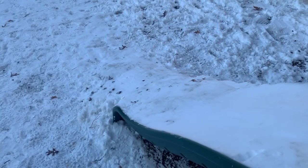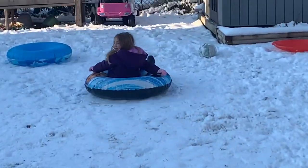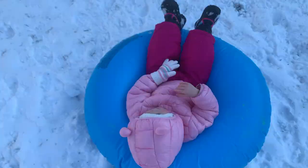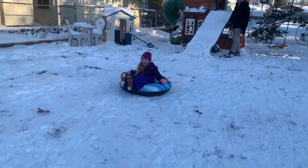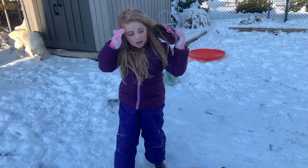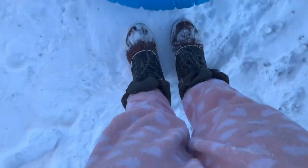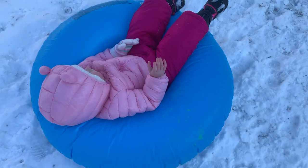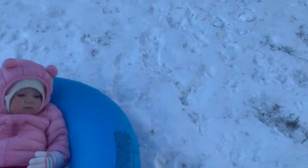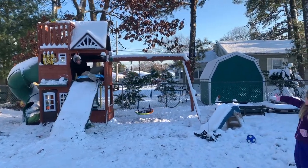Okay, you're gonna slide on the slide for a little bit. So she's gonna go down this little ramp we made. 1, 2, 3, 5. Hanley didn't go very far. That's because this is actually a pool float. This is kind of scary up here. Well, you're kind of big up there.